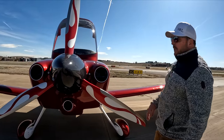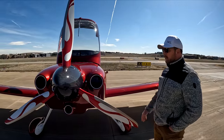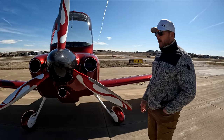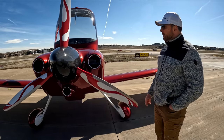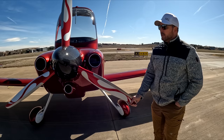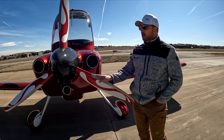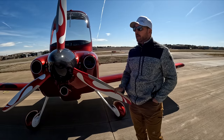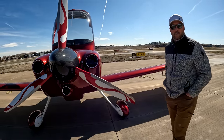So horsepower wise, what do you think you're making? Yeah, so this engine, high compression and the setup that it is, it's around 205 horsepower. So it's got quite a bit more in the same footprint as an IO360. That's pretty good. It's very peppy with this prop. Like I said, Cato makes an incredible prop. This one is a little bit bigger diameter by about 2 inches than their normal RV prop. It's about 68 inches with a 74 inch pitch. And that combination with this engine is incredibly powerful. It gets up and goes, love it in the mountains.